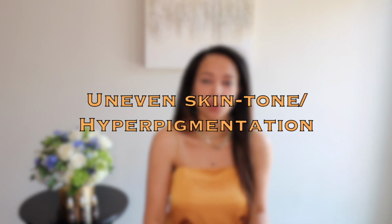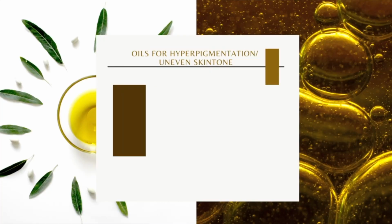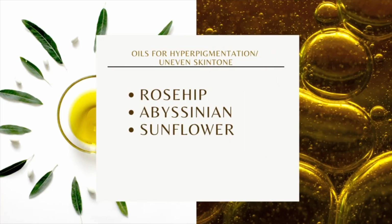Now, moving on to the next category, which is uneven skin tone or hyperpigmentation, we find oils such as rosehip, abyssinian oil, and sunflower backed by research to help in this department. I've already covered sunflower in the compromised skin category, so we'll look at rosehip and abyssinian now.